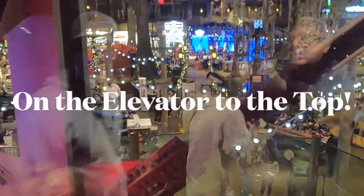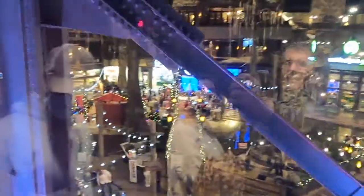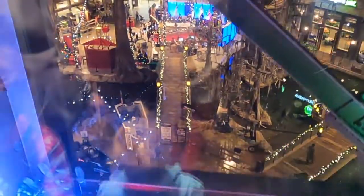You're flying over 300 feet in the air. Now that's taller than the Statue of Liberty. Here's another fun fact for you. This elevator and everything you see when you look down would never have happened had it not been for one big old Mississippi River blue cat.